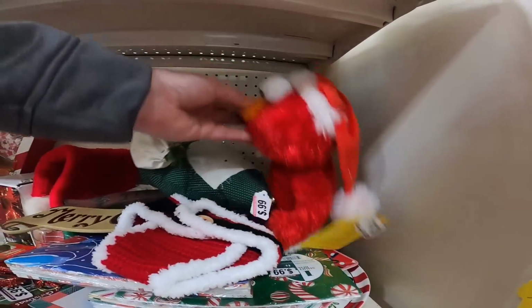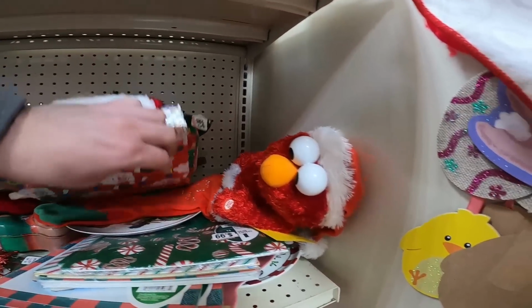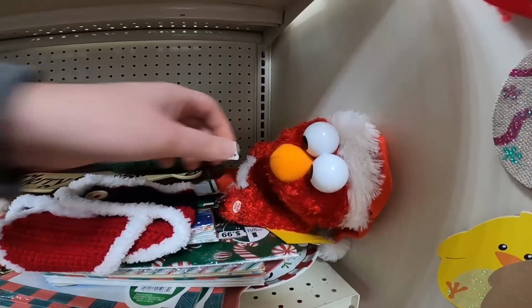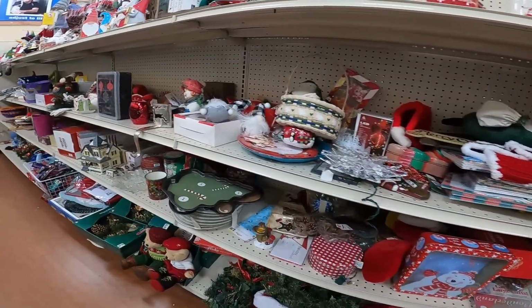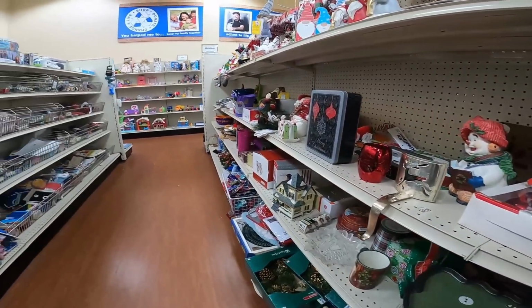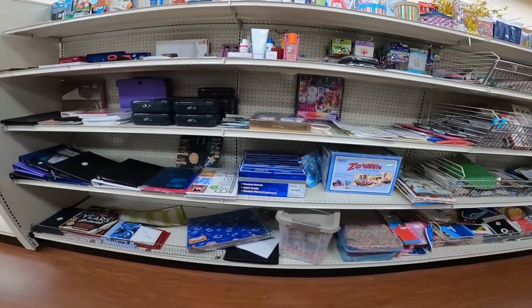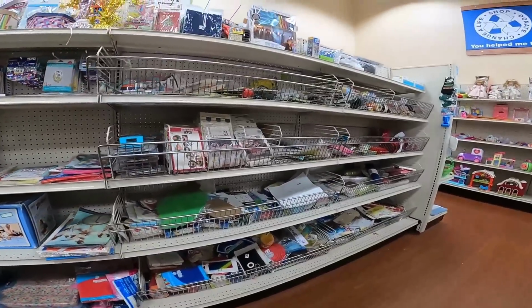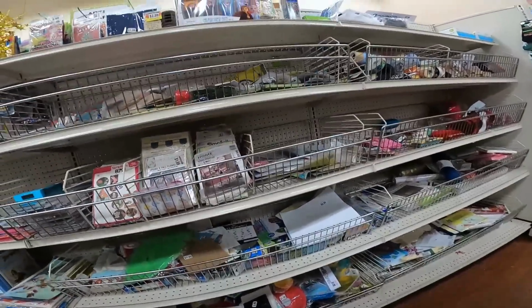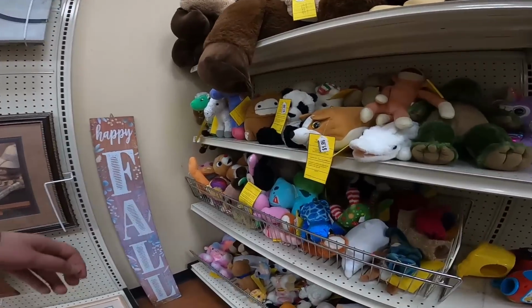Here's a talking Elmo stocking, and I meant to look this up when I was done recording. Completely forgot. I don't think it was worth picking up. Maybe could have made some money on it though. Hopefully not something too special. A lot of the Elmo stuff is way down in value over the past few years. Usually when I look it up, it's just no money in it. What else? Some crafting stuff, some stuffed animals.